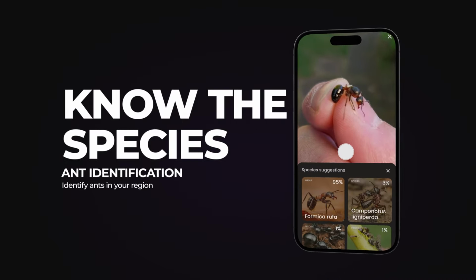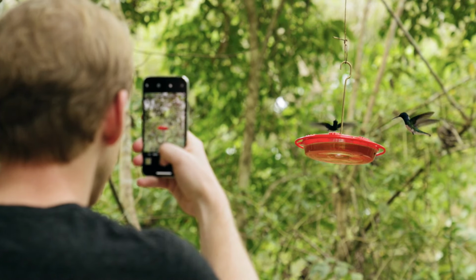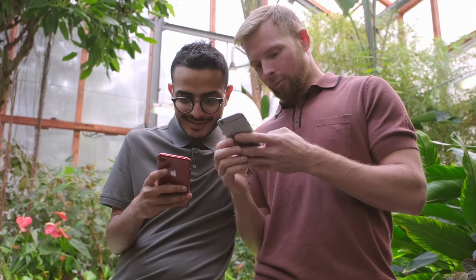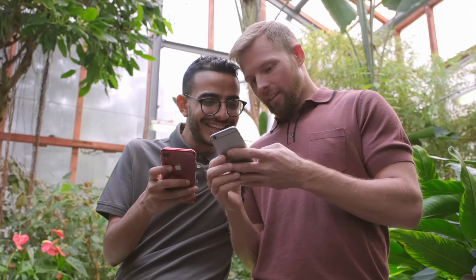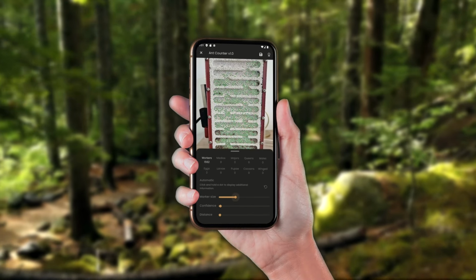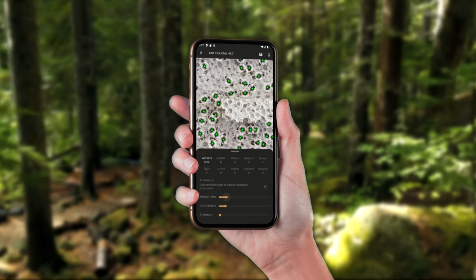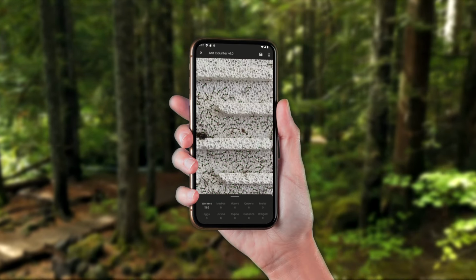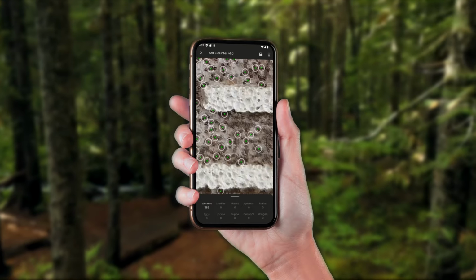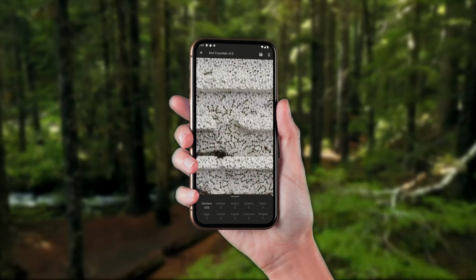One is a brand new ant scanner, which basically means you scan an ant with your phone and the app will tell you what species it is. Still under development, but coming soon. Below it is a feature you will all love. An automatic ant counter, so you know exactly how many ants you have. Estimate how many ants there are and upload a picture. The app will automatically tell you how many ants you have. Super simple and very nice to use.